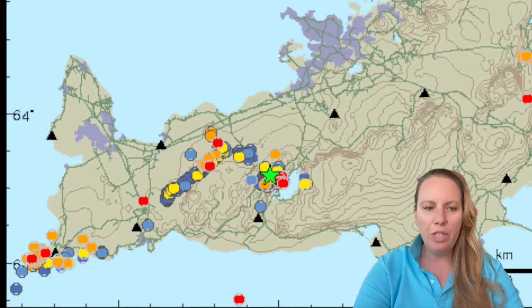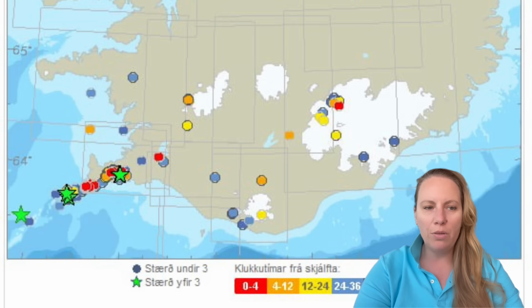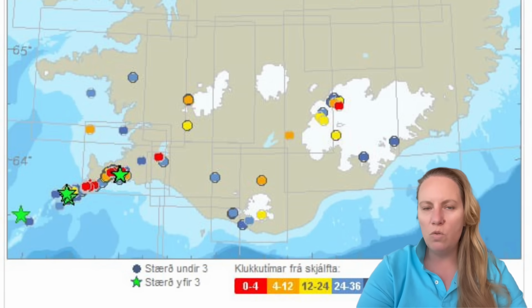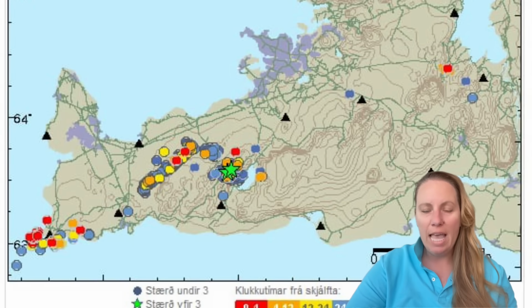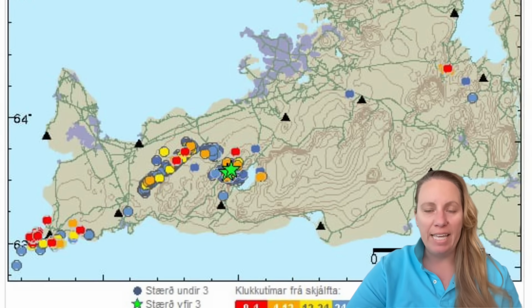And I'm showing you also here earthquakes from the whole country. There you see it's really focused, the green stars, and most of the activity is focused on the Reykjanes Peninsula, and it's somehow moving east in a weird curve. So yeah, maybe something's moving, but something started moving again as well.